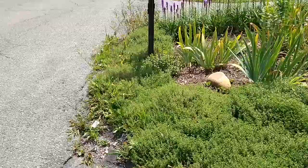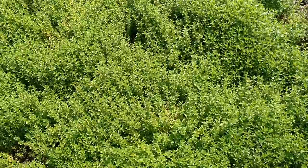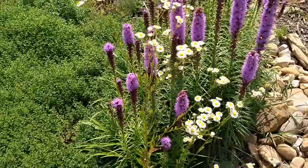This thick bed in here is a creeping oregano, which will bloom later this summer, which a lot of the small native bees really appreciate as well.